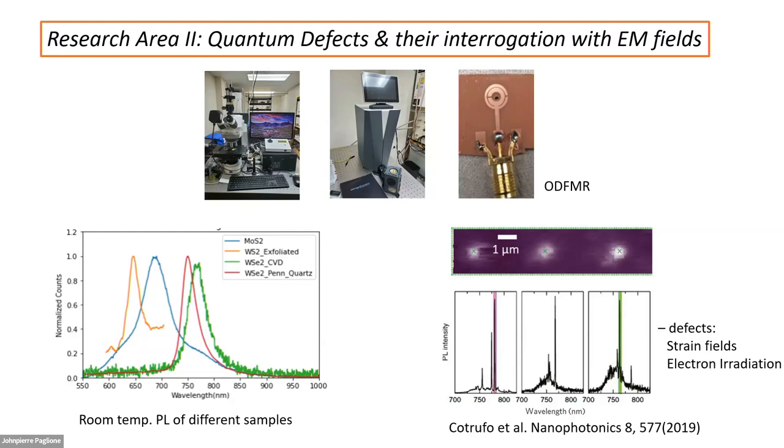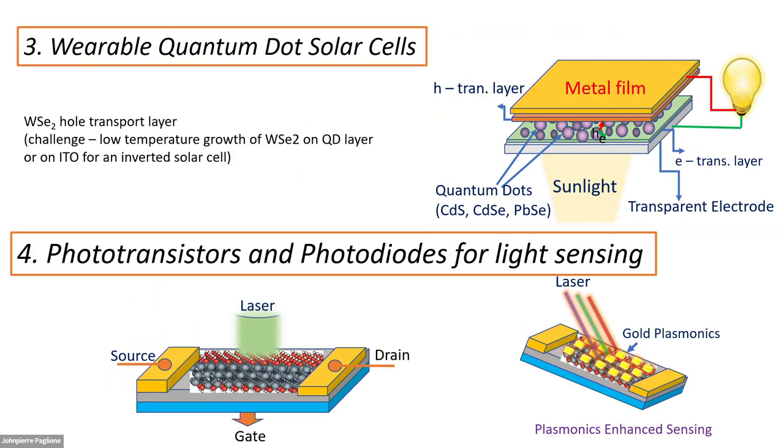And the third experiment is making wearable quantum dot solar cells. This work is being done at Hopkins by Susanna and her team. So the structure is basically here. You have an ITO coated glass substrate. ITO is the conducting substrate, a transparent conductor. And then you put an electron transport layer, which is shown in green here, which is zinc oxide. And then you have quantum dots here, basically cadmium sulfide, cadmium selenide, or lead selenide. And then you need a hole transport layer, which is WSe2. That's where the 2D material becomes important.